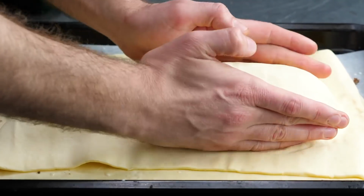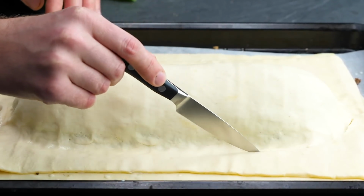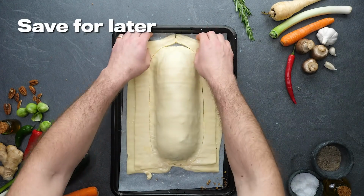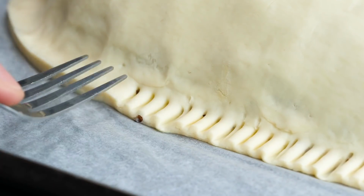Another sheet of pastry is going to go on top, and the reason we're doing that is, firstly, it's a bit easier than trying to roll it all over in one, but also you can use that offcut of pastry to make a nice little shape on top. And of course we wrote on top LOTV. And if you know what that stands for, then pop it down in the comments below.